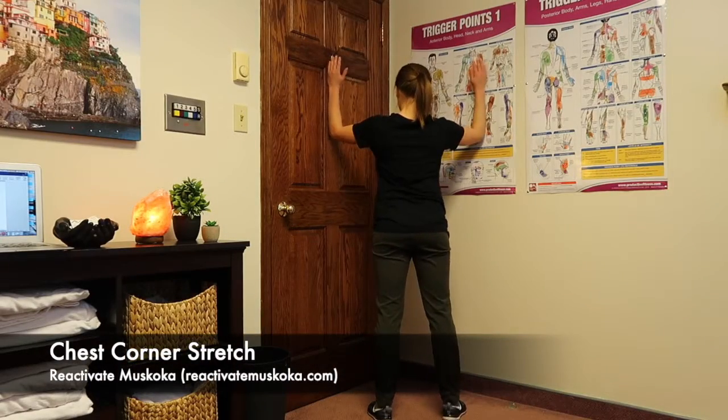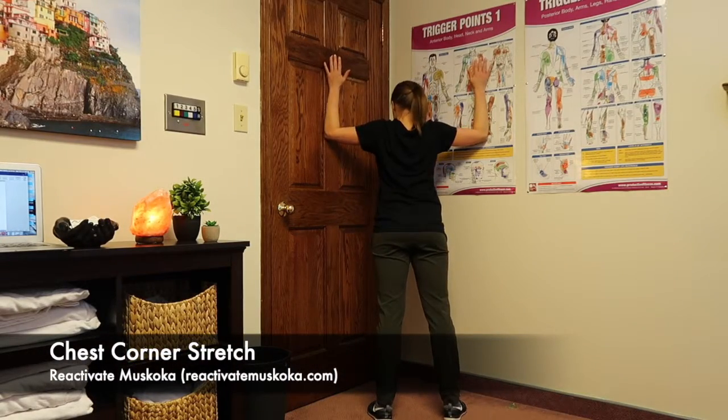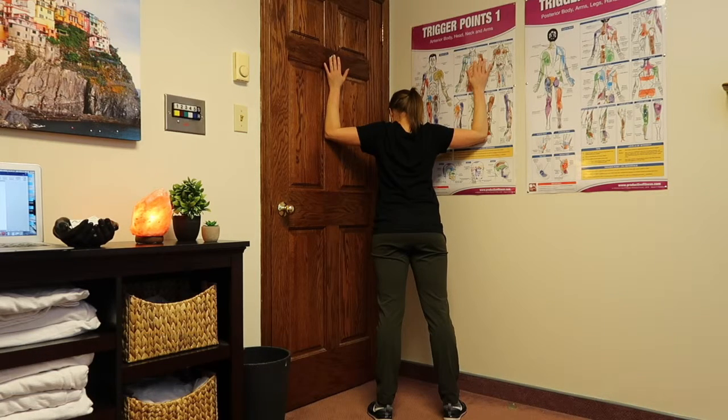Stand in a corner with your elbows and shoulders bent to 90 degrees. Push your forearms against the wall and slowly dip your body in towards the corner until you feel a strong stretch.